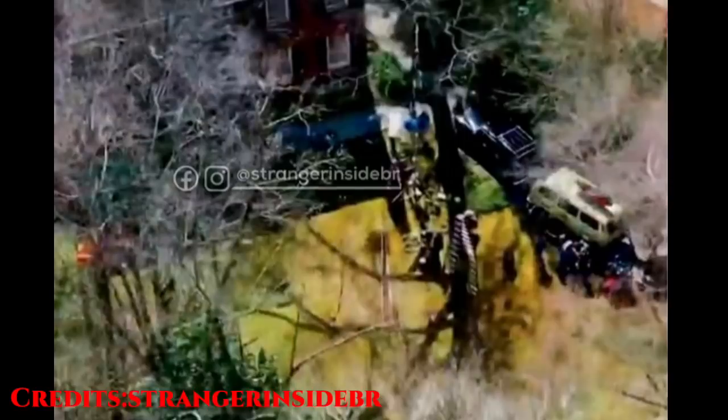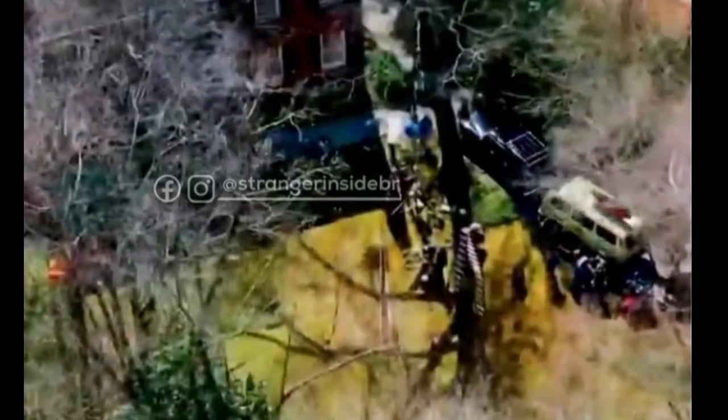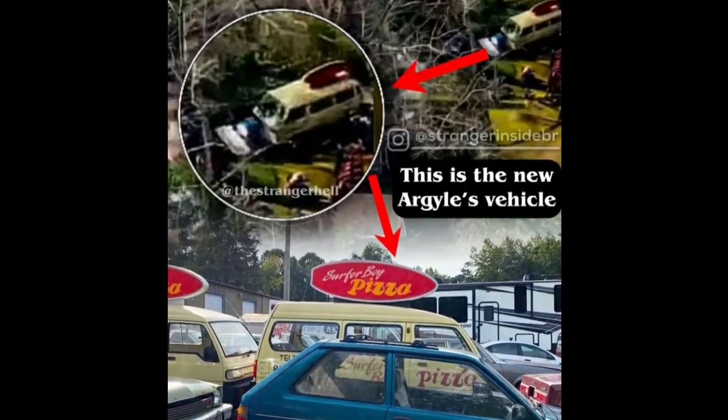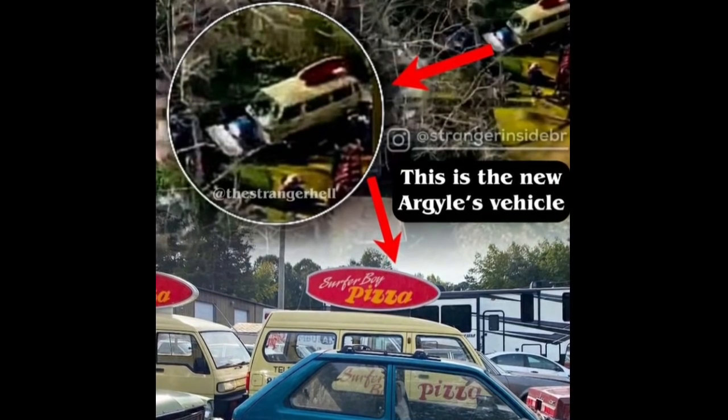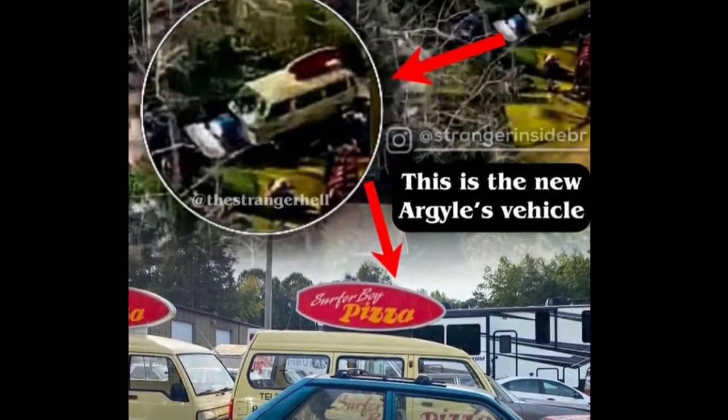We don't have that many details except for the fact that we spotted a very familiar van in other set pictures. Yeah, that is right, this is the Surfer Boy Pizza van. Argyle and Jonathan will work together at this new franchise that sounds similar to Scoops Ahoy.